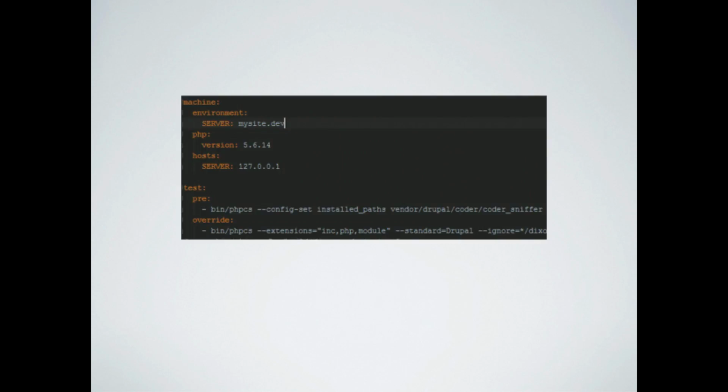In this case, we're using a tool called PHP CS. So in this pre-step, what we do is we take the Drupal coding standards and we set that as the coding standards we want applied to our project. And then in the override step, what we're saying is for all of the files that end with an inc, PHP, or module extension, we want to run them through the Drupal coding standards and report any errors to us. This will catch little idiosyncrasies like maybe not having a blank line at the end of the file or comments that are over 80 characters, and promotes consistency across the entire code base for our project.